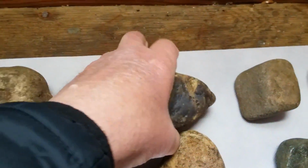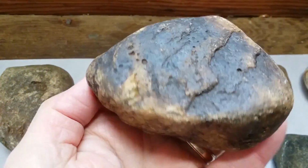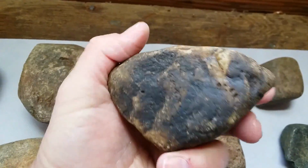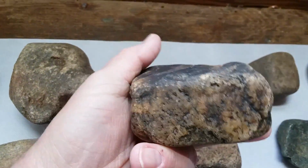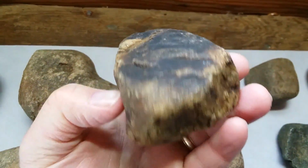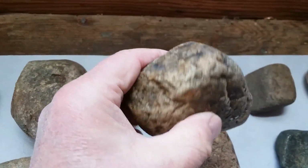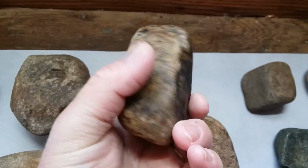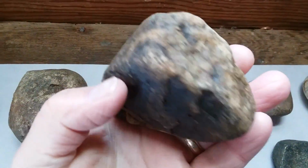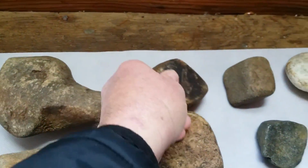This is a hammerstone, crushing stone. This definitely was used probably for walnuts, my guess, because it's so black. Probably used it to crush those husks on the walnuts. It'll definitely stain a rock like that. But that's a nice piece. It's been smoothed off all the way around. Somebody used it quite a bit. So my guess is for walnuts primarily.